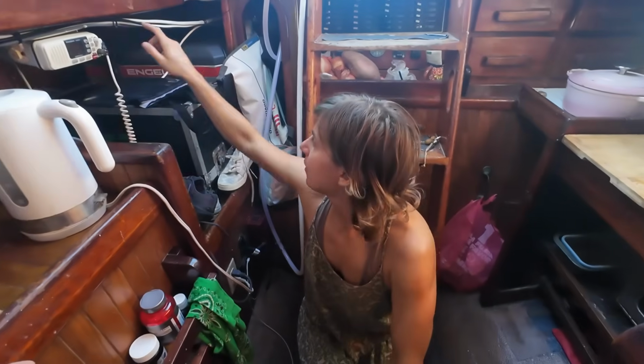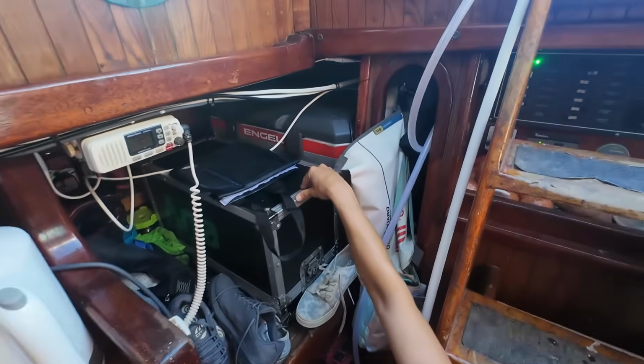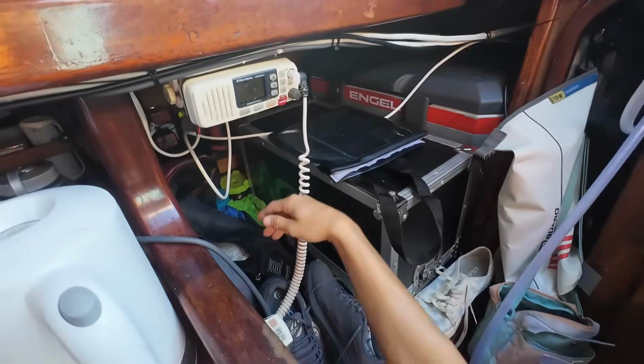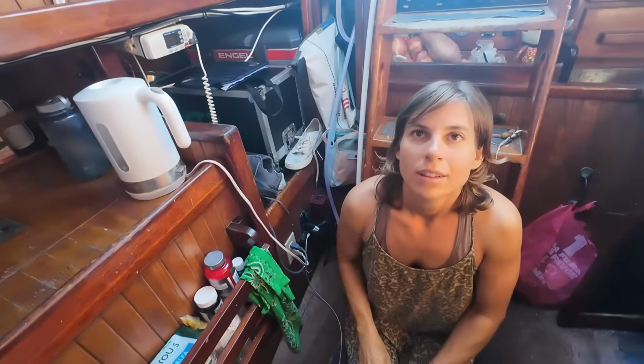Oh yeah, for sure. And then I've got my Engel fridge freezer back here and my sailboat sewing machine right here. Oh, okay. And yeah, all that's kind of messy. Like this is my harness and life jacket and dog food and shoes. Well, no old boat can be completely organized. Yeah, that's definitely how it goes.